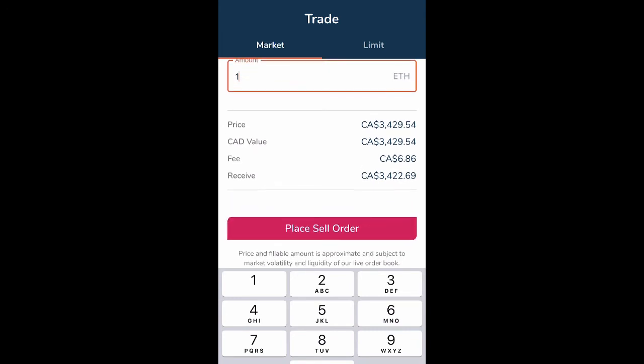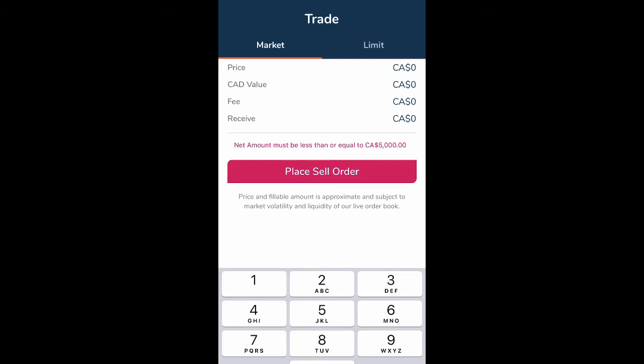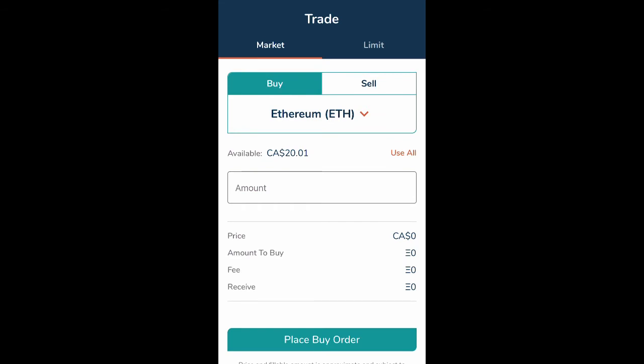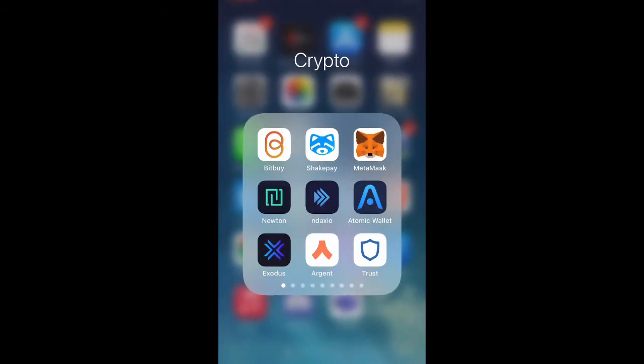Oh, but they have a fee. What? Plus $6.86. Is that depending on, let's say I did 5. Well, their fee is, oh, so it must be a percentage. Okay, so we'll have to figure out what their fee is. They also have a sell fee. Was there a fee on buying as well? Oh, they also have a fee on buying. Okay, so they have a spread plus they have a fee. Alrighty. I remember this the last time, just feeling like the fees were so high on Bitbuy, but maybe they are smaller. Let's compare.